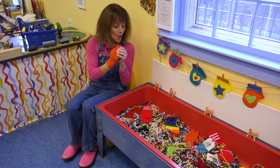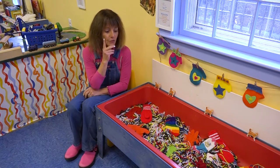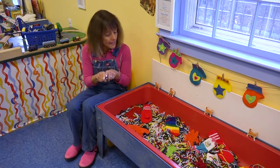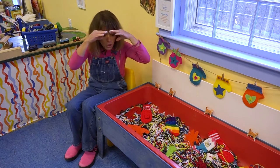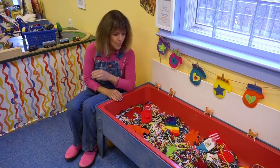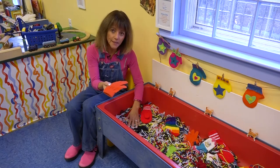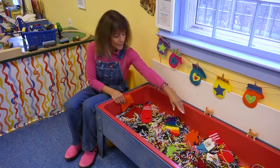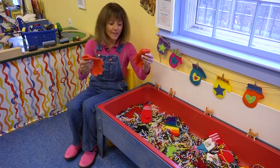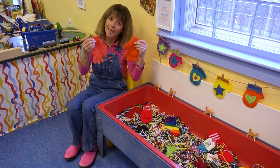That's so fun. Well, you know what? I want to play a game with you. Can you see if you can find two gloves that are the same? Look around, look around. Let's see. The same. I see an orange one. And look way over here. I see another orange one. That's called a pair. A pair is two of the same.